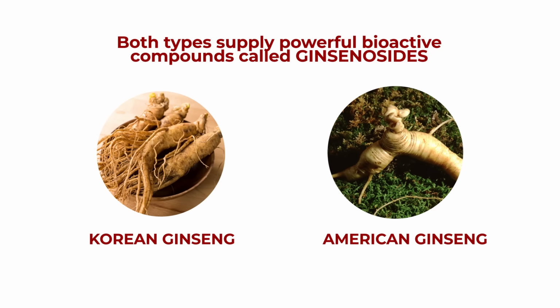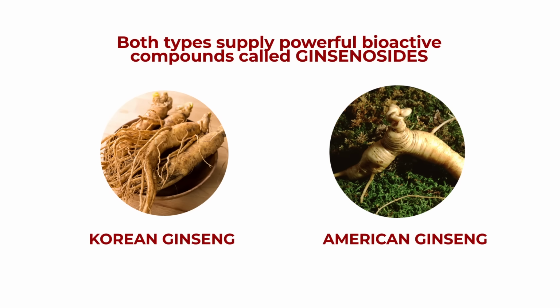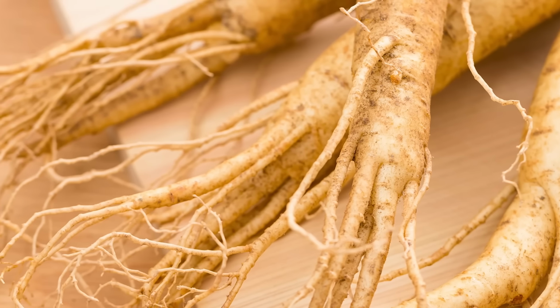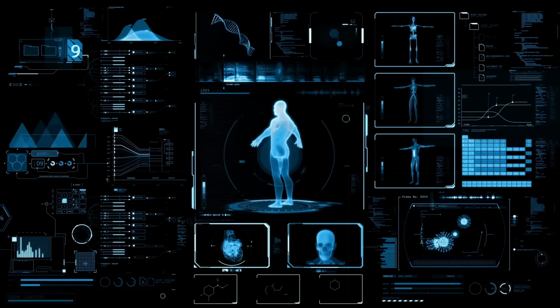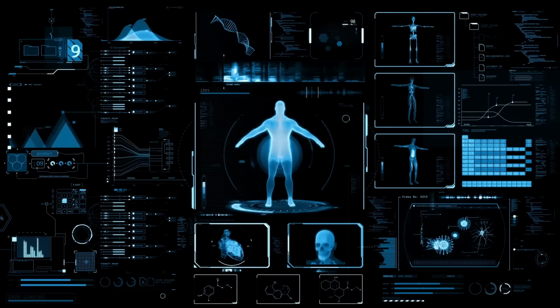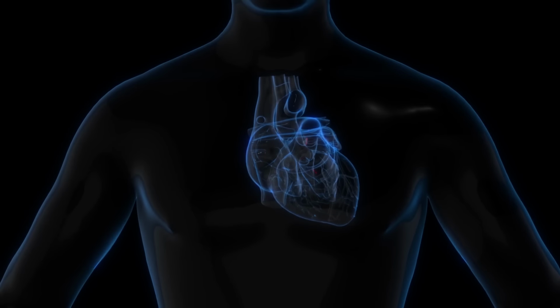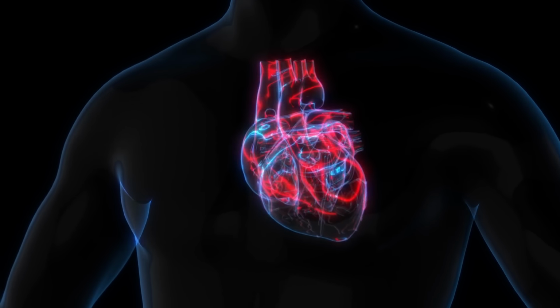Both types supply powerful bioactive compounds called ginsenosides, which is the main calling card for ginseng's health properties. These compounds have been found to help deactivate certain inflammatory responses in the body, thereby reducing the risk of chronic inflammation. That can help to mitigate the effects of multiple conditions, including heart disease.